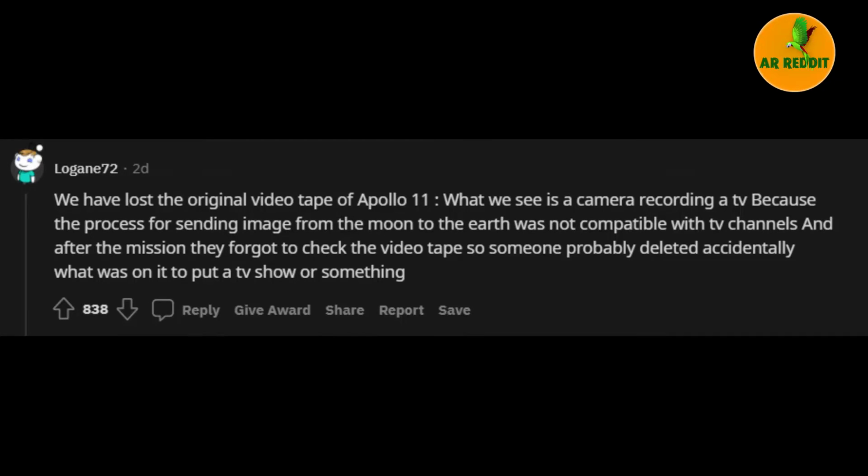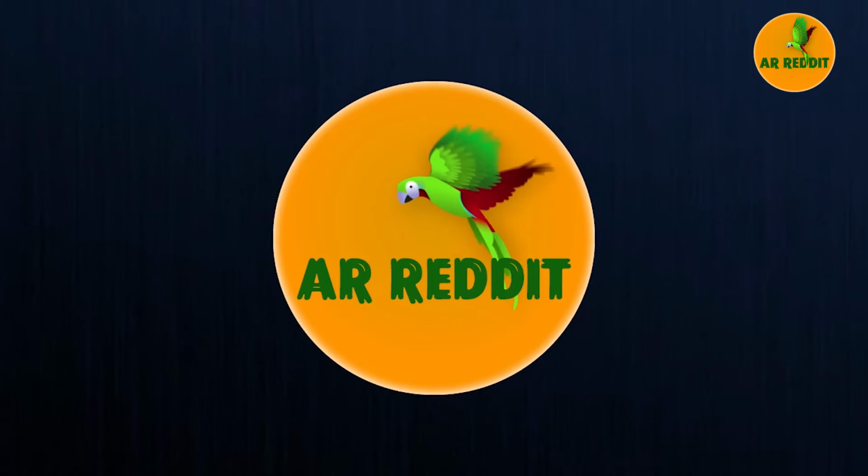We have lost the original videotape of Apollo 11. What we see is a camera recording a TV, because the process for sending images from the moon to the Earth was not compatible with TV channels, and after the mission they forgot to check the videotape, so someone probably deleted what was on it accidentally to put a TV show or something.